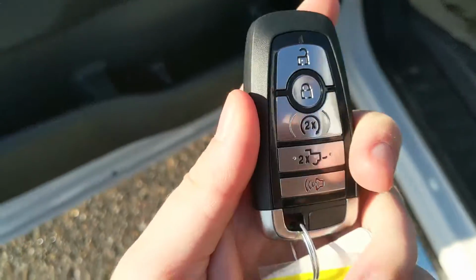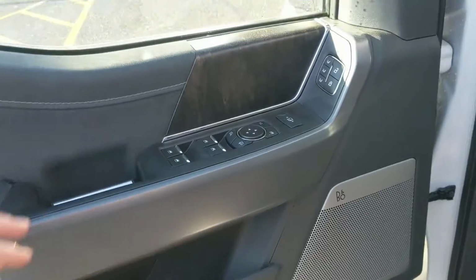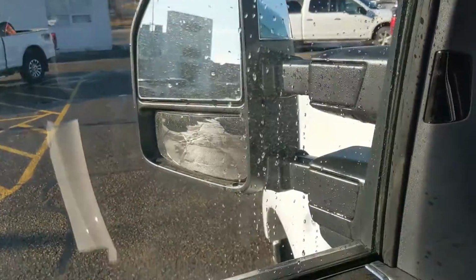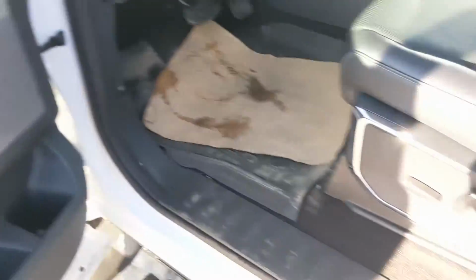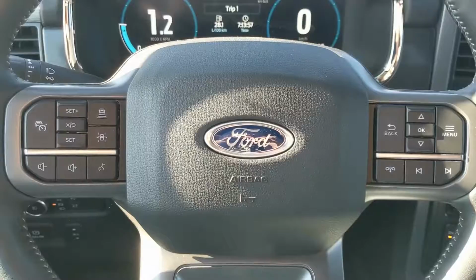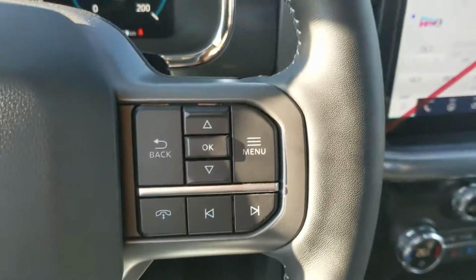This truck does have a remote start, so no need to go outside on those cold mornings to warm up your vehicle. And looking in, you have power windows, power mirrors, and power locks. You have power folding and telescoping towing mirrors, 3 memory buttons for your power adjustable driver's seat, steering wheel, pedals, and your mirrors.